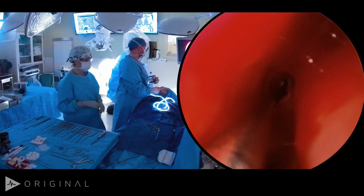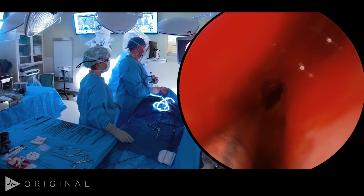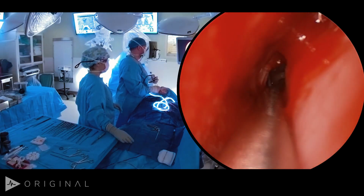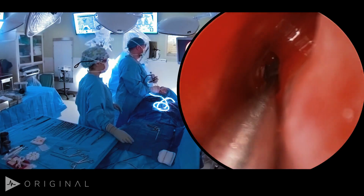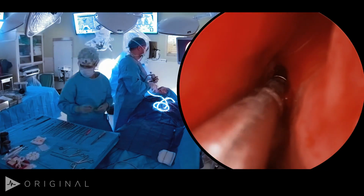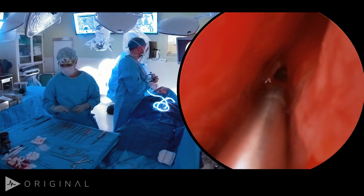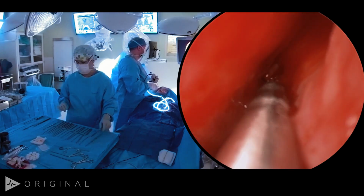Keeping in mind that laterally and posteriorly you have the carotid arteries, so you don't want to blindly just push into this. Can I get the straight sphenoid punch? I'm going to enlarge this opening just a little bit with a straight punch. More in an inferior direction, trying to get down to the floor of the sphenoid. You can come out here laterally a little bit too.